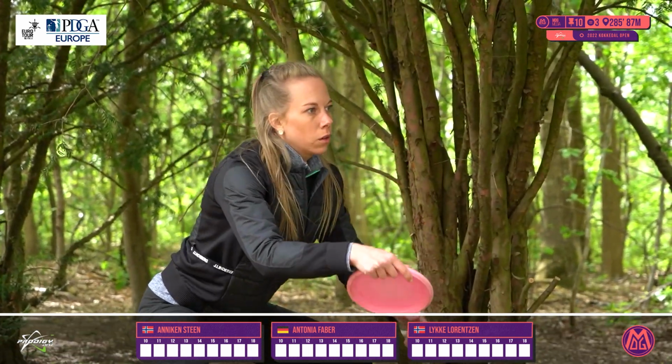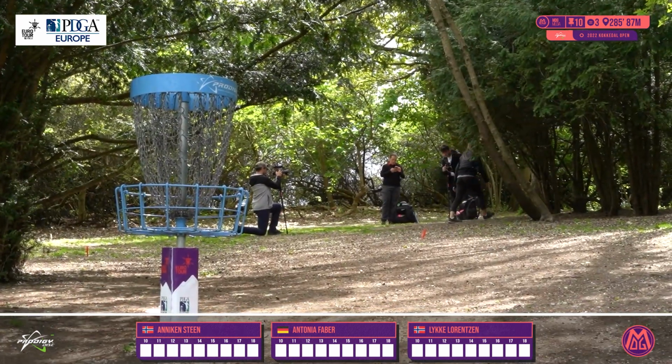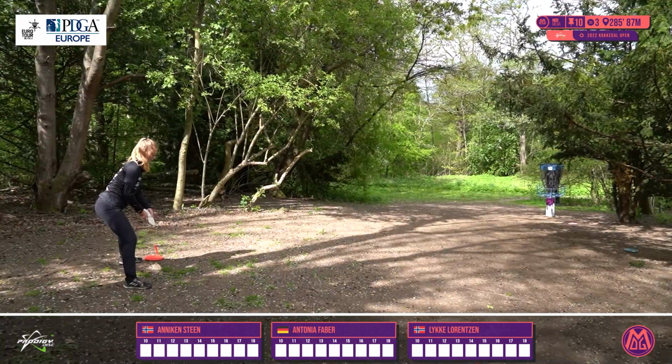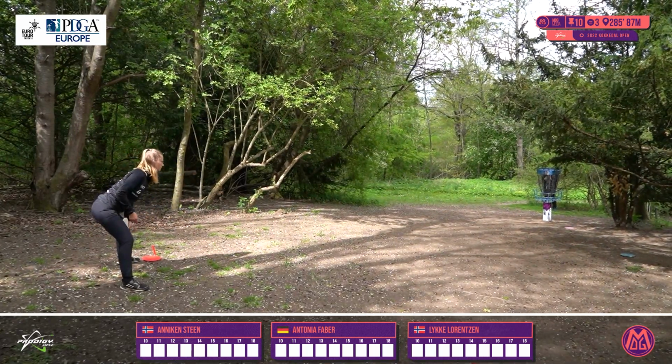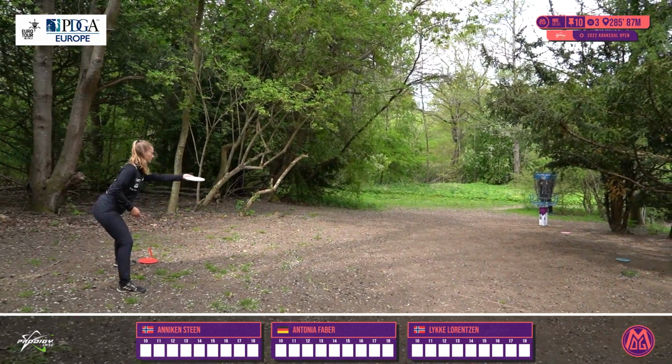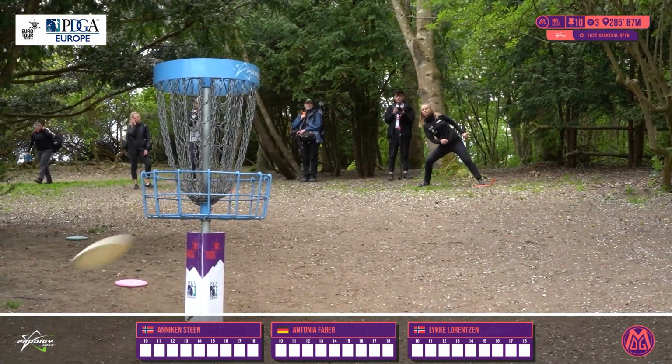See what Likke can do. Is she thinking about this one? No, of course not. Smart layup. I think 3 is a pretty good result in this hole, unless your drive is absolutely perfect. Otherwise, there's no option for birdie in this hole. Yeah, I was lucky to card the birdie on the final day. Took a good drive and a good putt, though.